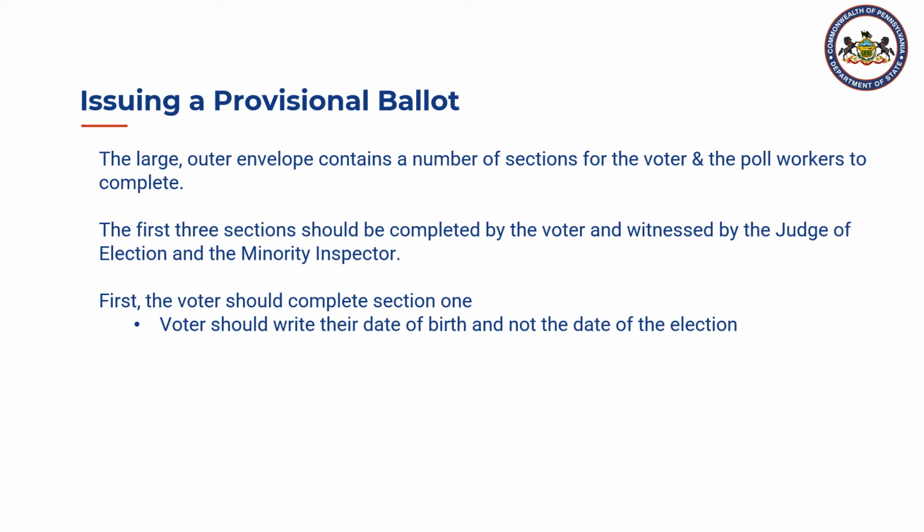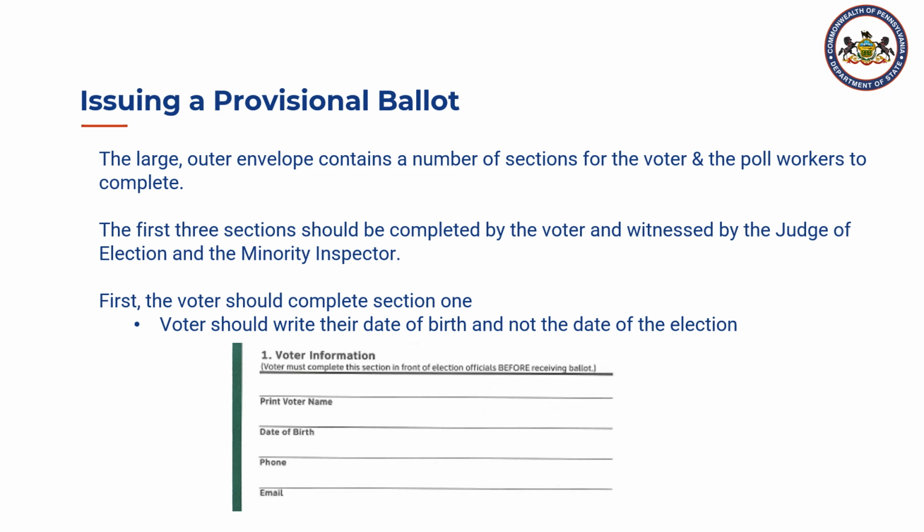The first 3 sections should be completed by the voter and witnessed by the judge of election and the minority inspector. First, the voter should complete section 1, taking care to write their date of birth and not the date of election on the second line.